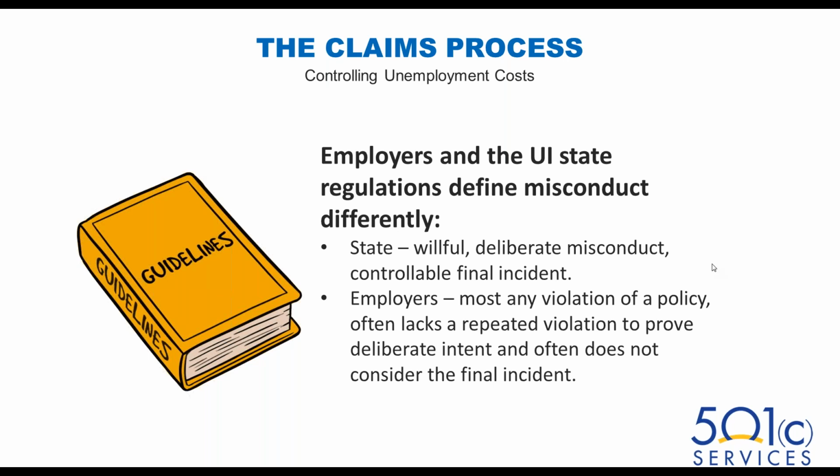Failure to use proper call-in procedures is misconduct and easy to prove, especially if we've discussed it with the employee time and time again in the attendance issue. It's twofold, attendance as well as the call-in procedures. Okay? Easier to prove misconduct on that than whether or not they were sick.